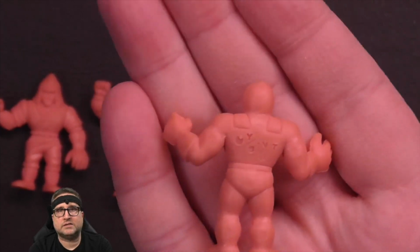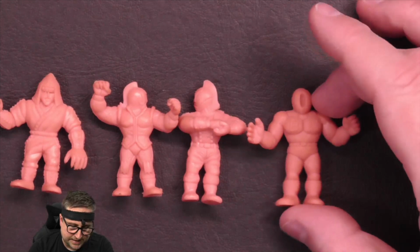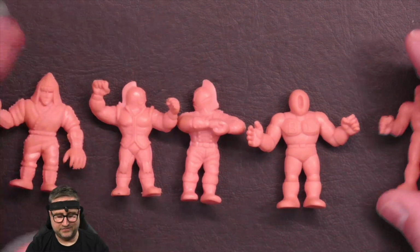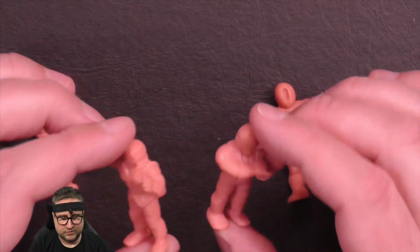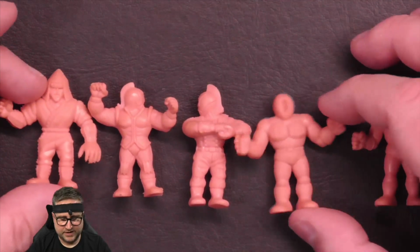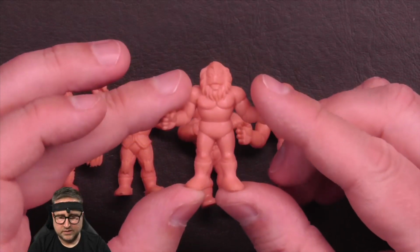So again, I don't know the official names of these off the top of my head. So at the very end of this episode, I'll show you the numbers of the ones that were in this batch, and I will show you how many I have to complete my collection so far. But here you go. I got 2 of these sort of knight guys, or they look like knights, but have the big fins on their head. This monkey guy is fun.